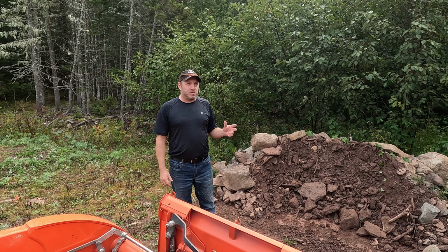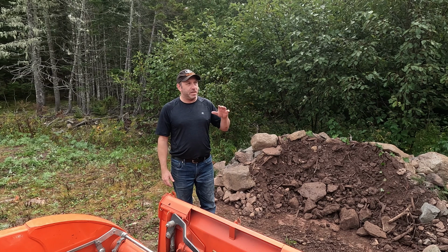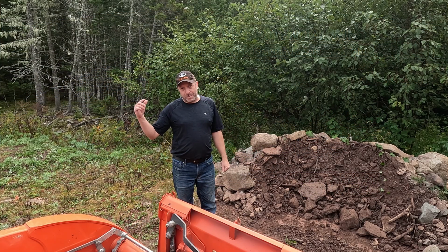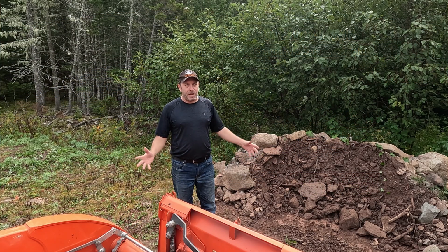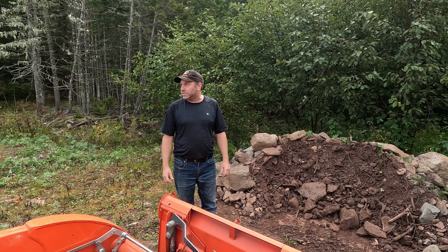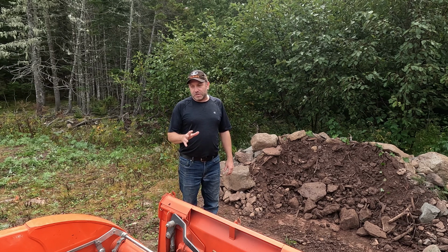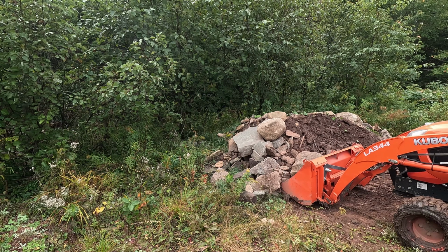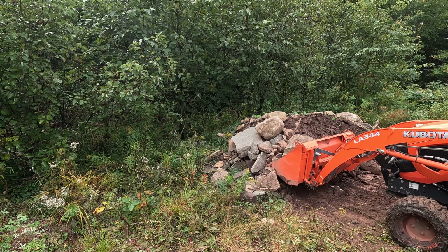The reason why I gotta fix those trails is because we got some wood in there. Hurricane Lee just passed by a couple weeks ago and it fell some trees, so my neighbor and I bucked them up, and I want to get those out of the woods. The trails are a little bit rough, so I'd like to get them fixed up so we can drive through there easily with the tractor. And let's try to get some rocks over there.